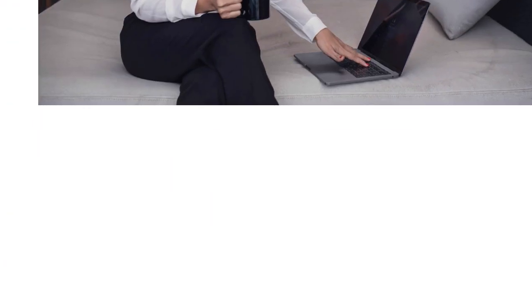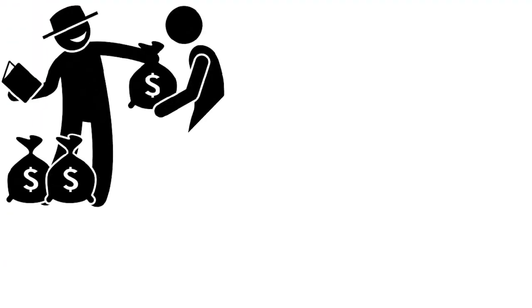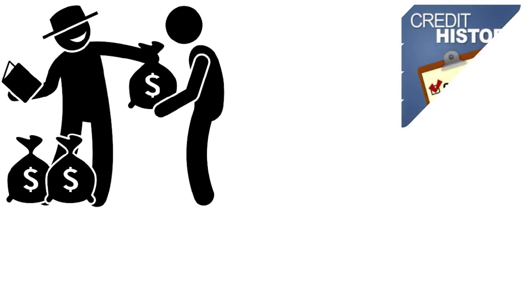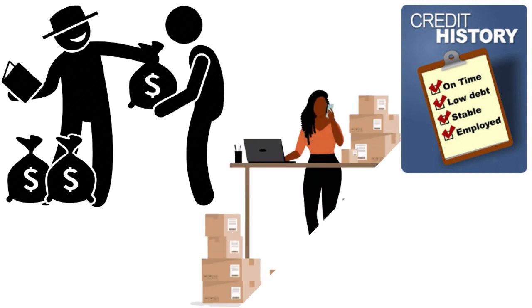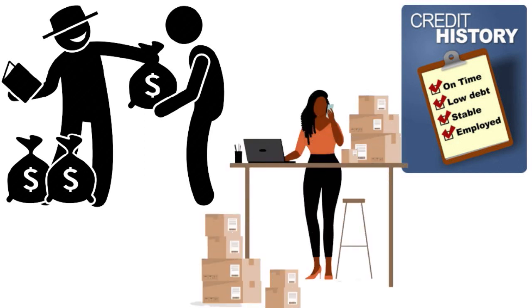In essence, you are asking the lender to actually forget about your personal credit history and just focus on your business credit history. So you need to have some skin in the game. You got to approach the lender that, hey, listen, my business is worth being looked at on an EIN only basis. And this is not as easy as it sounds.